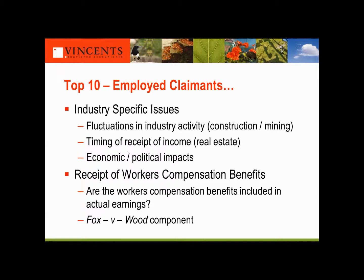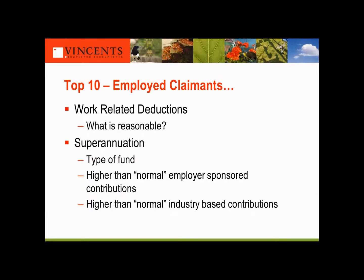And the next tip is in relation to workers' compensation benefits and the refundable nature of those benefits. When you're looking at the actual earnings of a claimant subsequent to their injury, it's important to deduct from that amount the value of the workers' compensation such that that amount can be refunded. And we include the Fox and Wood component of the income tax payable on that workers' compensation benefit in assessing the loss. So that's really a broad discussion around what people earn.